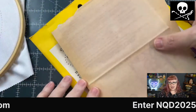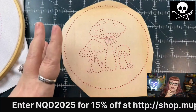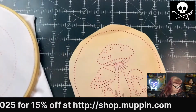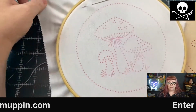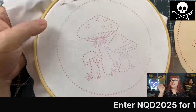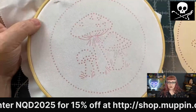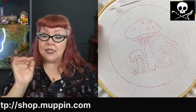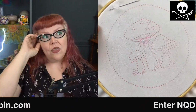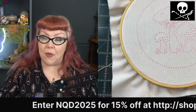Now, what I did was I cut out just the mushroom, okay? And I took this to the iron and I took this 10-inch square layer cake. One of the best things you can have around as far as layer cakes go. This is my tip about layer cakes. One of the best layer cakes around is just the standard white, standard black, standard gray. By having those layer cakes, any time you need to do a little embroidery project or a little applique project, you have that 10-inch square.